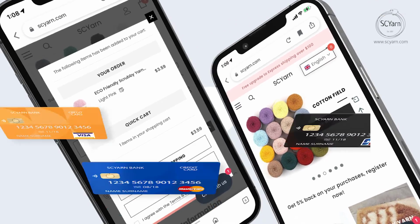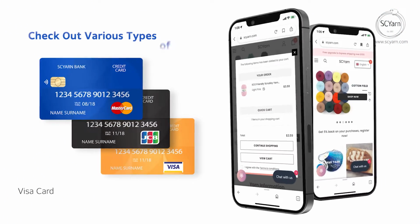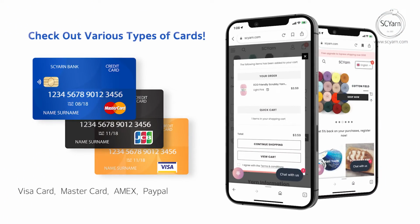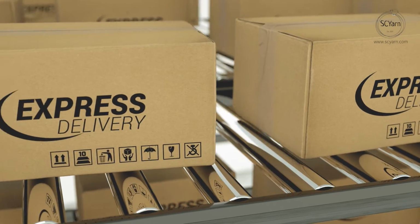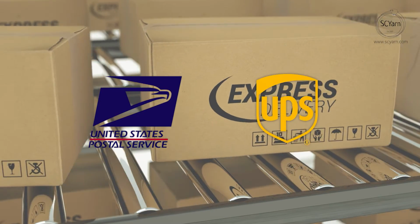Our website offers a variety of payment methods. Visa, MasterCard, American Express, and PayPal are all accepted, making it easier and more convenient for you to get your hands on our products. Once your order is complete, shipping and handling is taken care of by USPS or UPS.